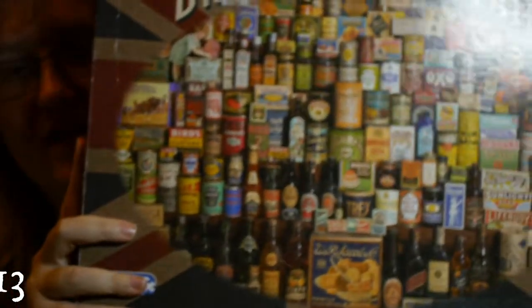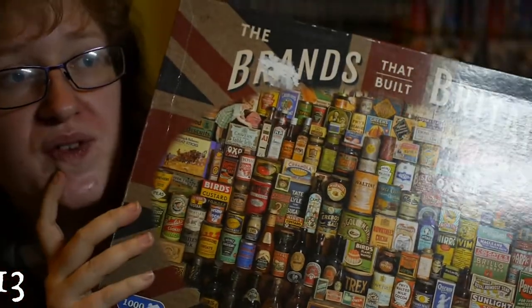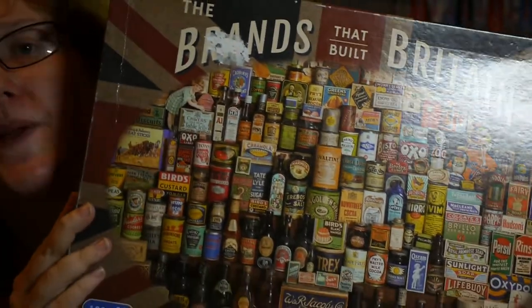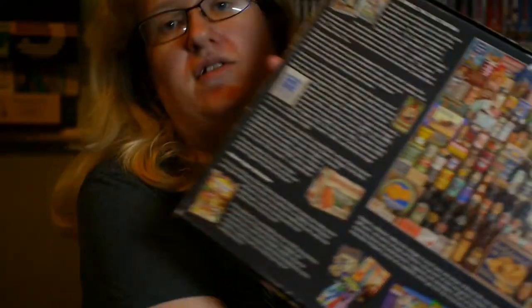Now, this is part of the same job lot. I thought this one would be fun, and actually quite fun for when my old relatives come to visit. Brands That Built Britain. It's got the full picture on the back.